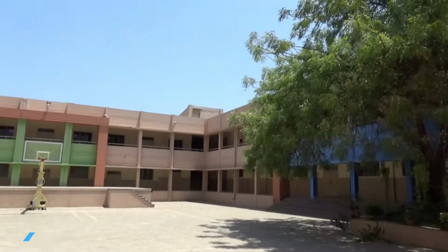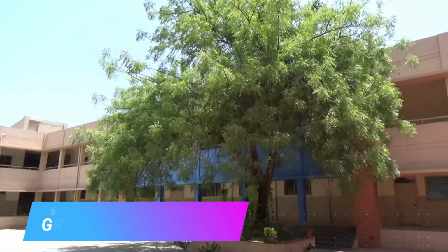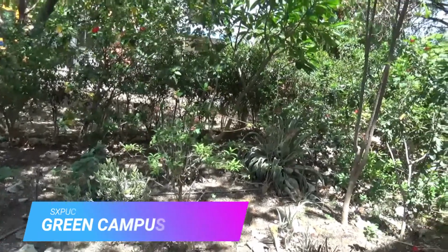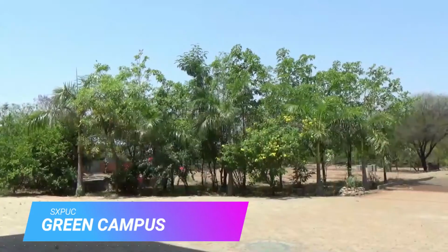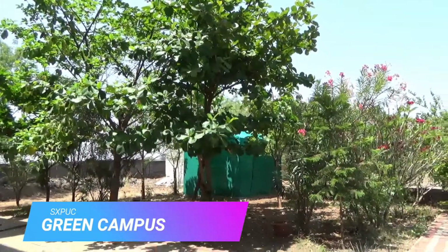The best example for green campus. The campus consists of different types of trees. Just naming a few: neem tree, citrus lemon, Mangifera indica, ficus, gulmohar, Indian almond tree, bird of paradise plant, and many varieties of flowering plants.